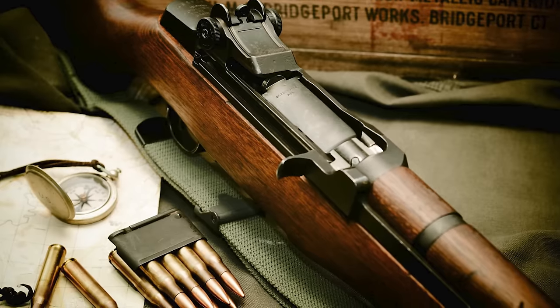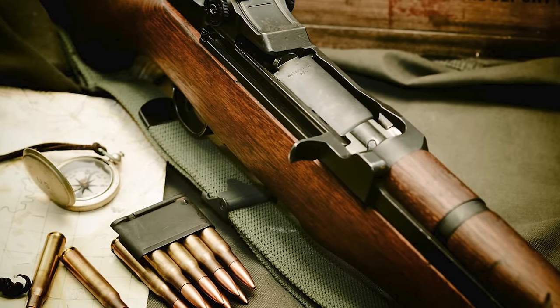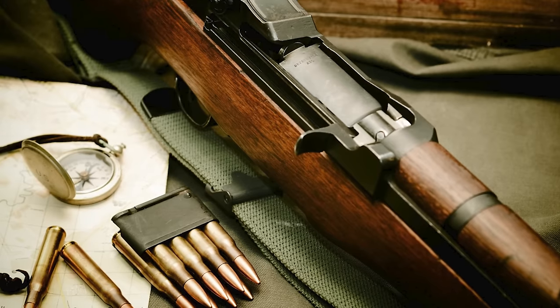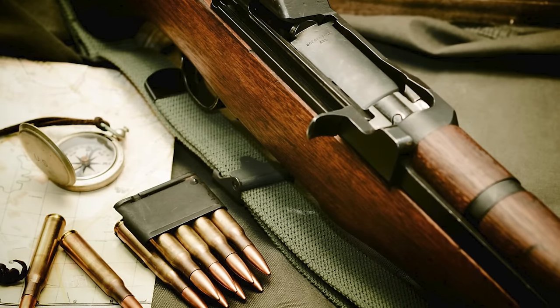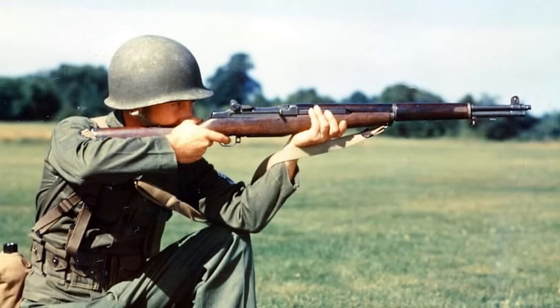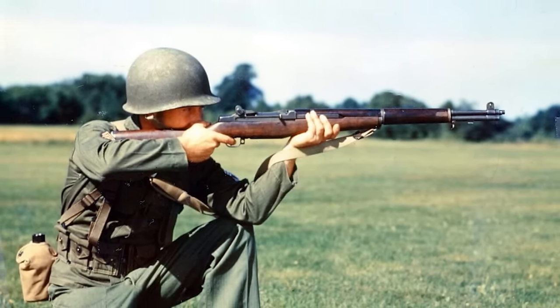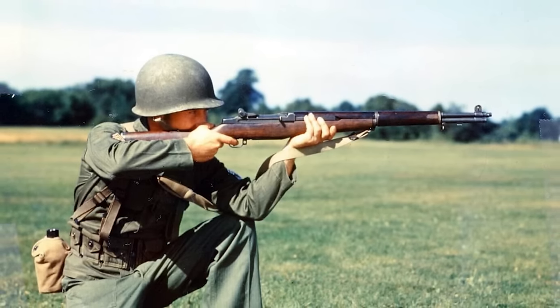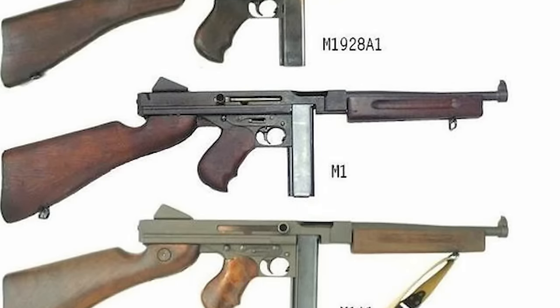The rifle employed an en-bloc clip to hold and feed its shells. Holding 8 cartridges, the en-bloc clip was directly inserted into the rifle's magazine, expediting the reloading process and making the weapon more efficient in combat. As soon as all the cartridges were fired, the empty clip was automatically ejected, allowing the quick insertion of a new clip.